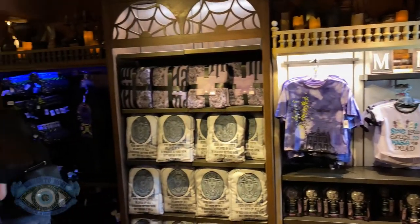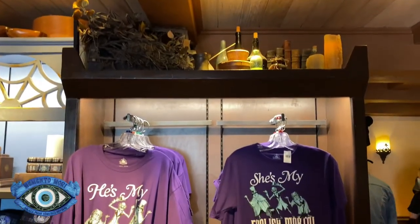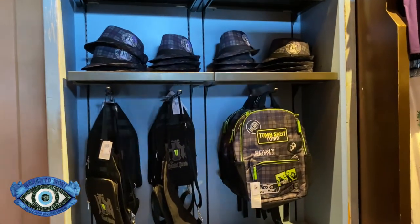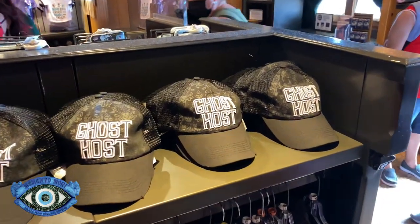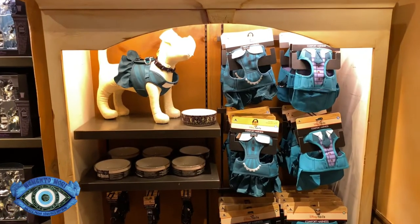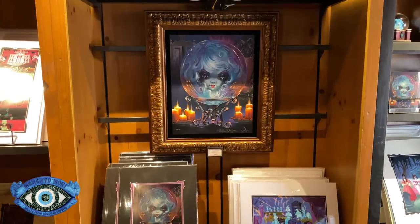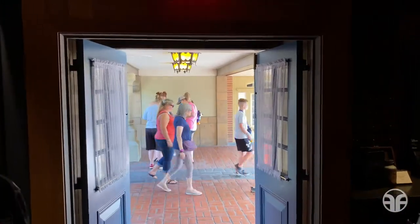This gift shop offers a wide range of Haunted Mansion merchandise, including Foolish Mortal t-shirts. And don't forget the hats and the backpacks. You could even purchase a Ghost Host hat. They even have Disney Tails accessories for your pets. Take a look at this Disney Gallery artwork. Now let's go out the exit.